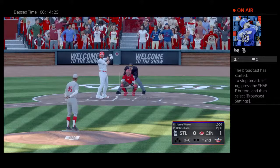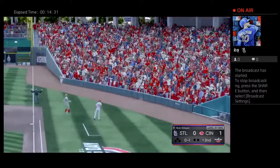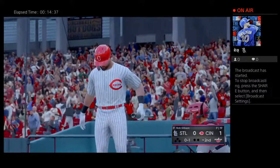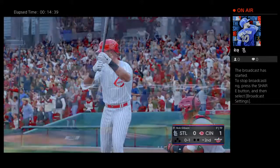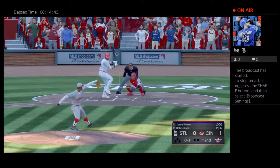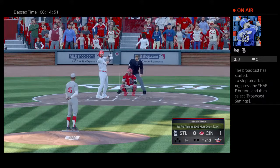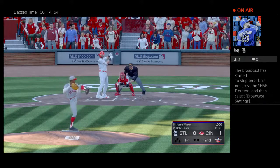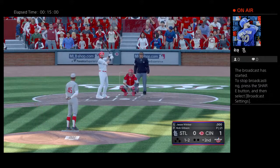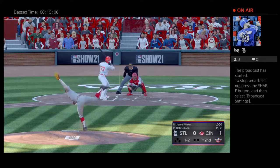The 7th. So now to the plate, Jesse Winker. And on the first pitch, he grounds foul. Looked like the sinker there dipped a little below the knees. Bases empty here with nobody out. Looked like that one tied him up a bit. A swing and a miss. So 1-2. Ball, that's out.